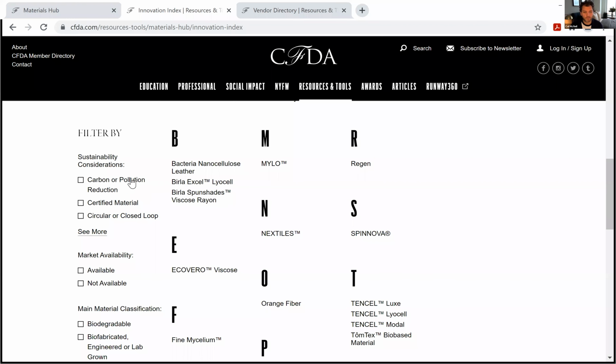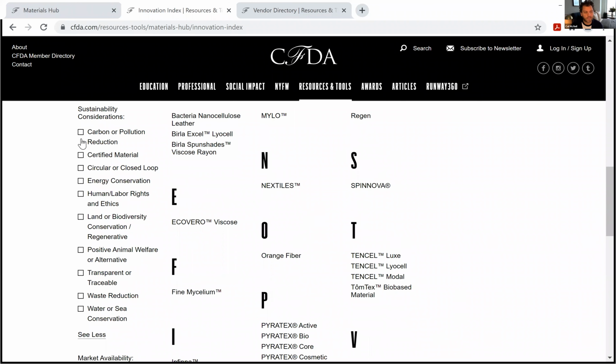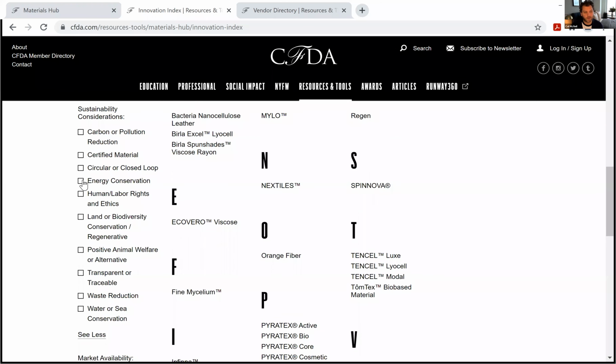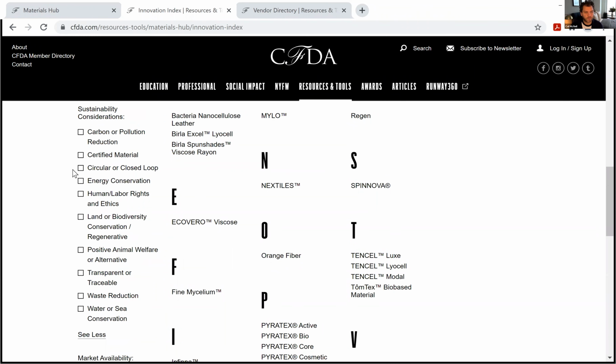The different filters you can use to narrow your search start with sustainability considerations. Think about the areas of focus that are important to you. Is this a certified material? Is there a land or biodiversity conservation or regenerative piece to it? Is it transparent or traceable? There are lots of really great pieces within the sustainability considerations. As you click these, the options will narrow down based on the filter that you used.